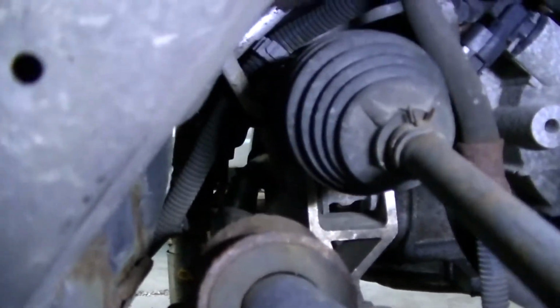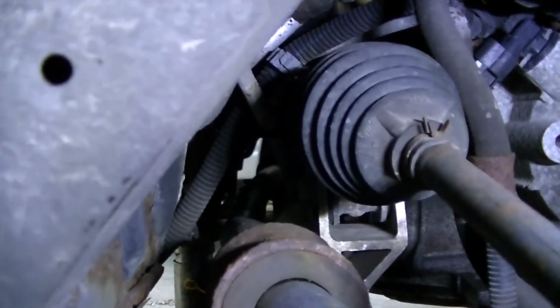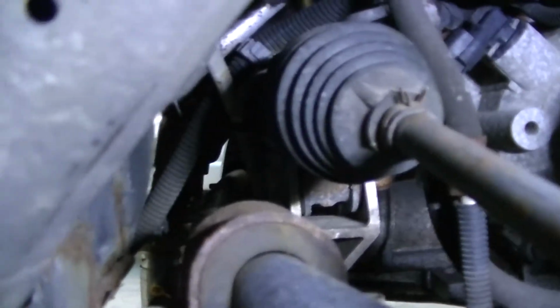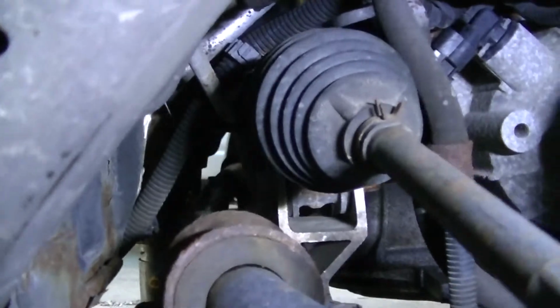So, yeah, really like working on my mom's car. It reminds me of her a little bit, and I guess that's a good thing. All right, Team YouTube, we'll have some updates in a bit.